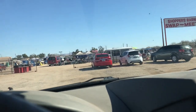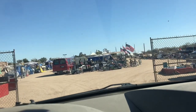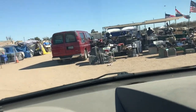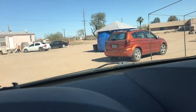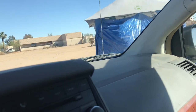All right, pulling up to the old flea market. There's people actually shopping here today. Let's see, we'll go around here. So here's my spot. Once you come in, you come right to the left, and right behind this Pontiac is the Global Voodoo Hut. I'm gonna load this madness.